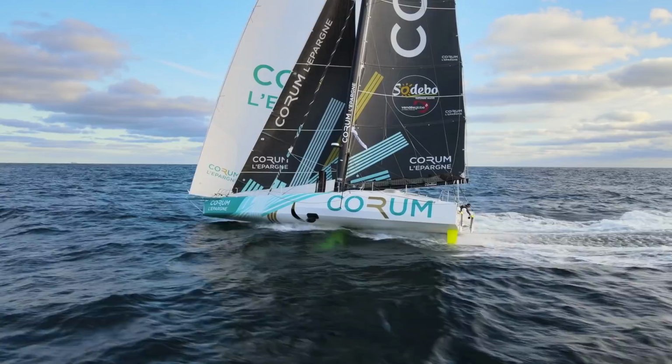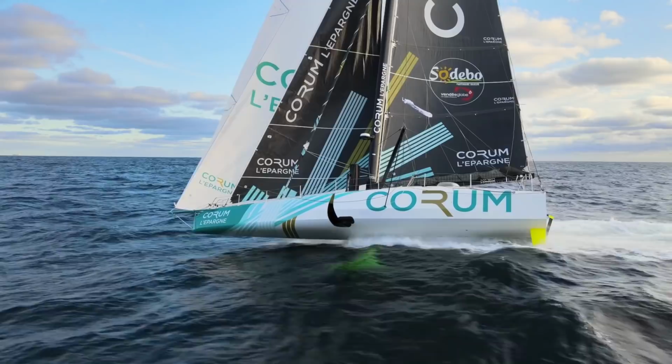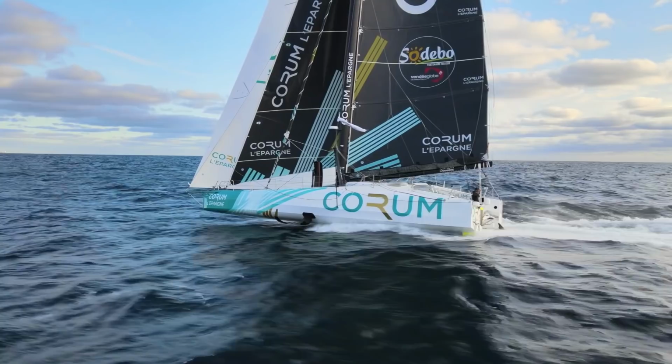So you end up in a bow up mode. You put the back of the boat in the water, which is what gives them that sort of stability. But you want to get the bow as high up out of the water as possible, and without creating any side force. And so for that, you need to get the foil more horizontal and nothing side force wise.